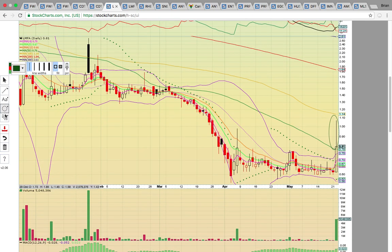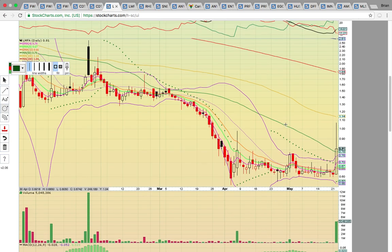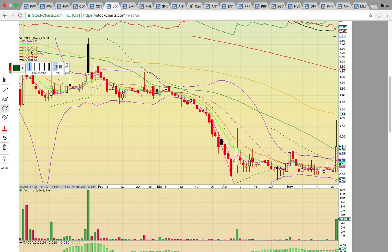And so basically, what we were looking for today is a close above the 50-day simple moving average. That was at 78. That was the big level, and it did close above at 81. So that is the signal that it wants to head higher. It would have been a better play if there wasn't this big sell off, and they do have dilution going on.